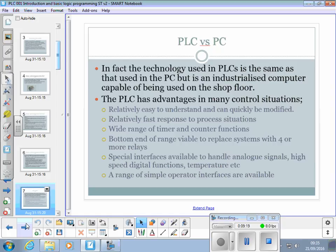Looking at the PLC versus the personal computer, because it's not impossible to get interfaces for a personal computer, as that computer stands there, to be able to connect it to pieces of kit and get it to control things. However, the technology used in PLCs is the same as that used in a PC, but the way it runs a program is different, as you're going to see.